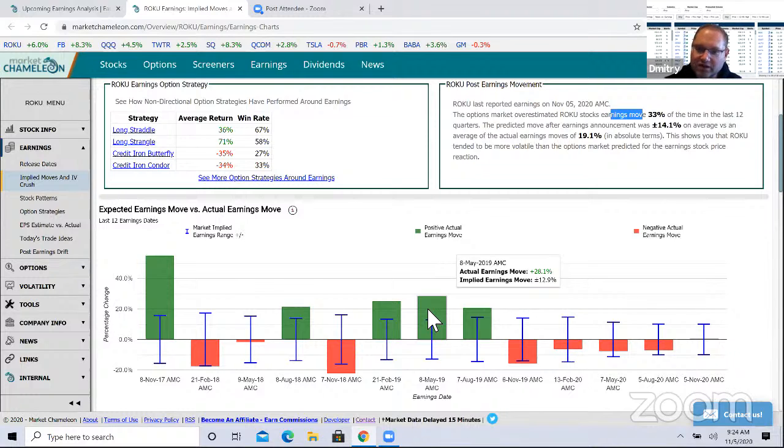So the one I'm hovering over now, May 8th, after the market closed, the actual move was 28.1%. The stock was up 28.1% after reporting earnings. That compared to what the options implied, 12.9% in either direction. So that stock blew right through where the straddle was priced.